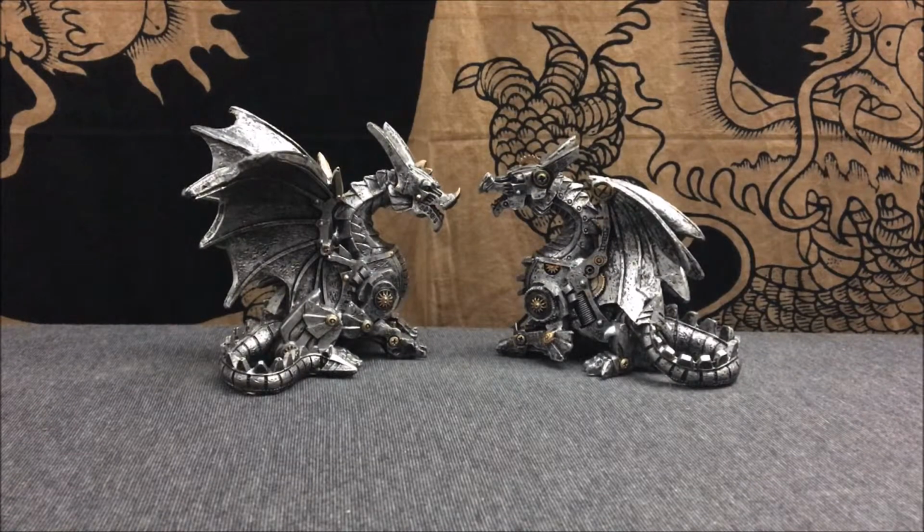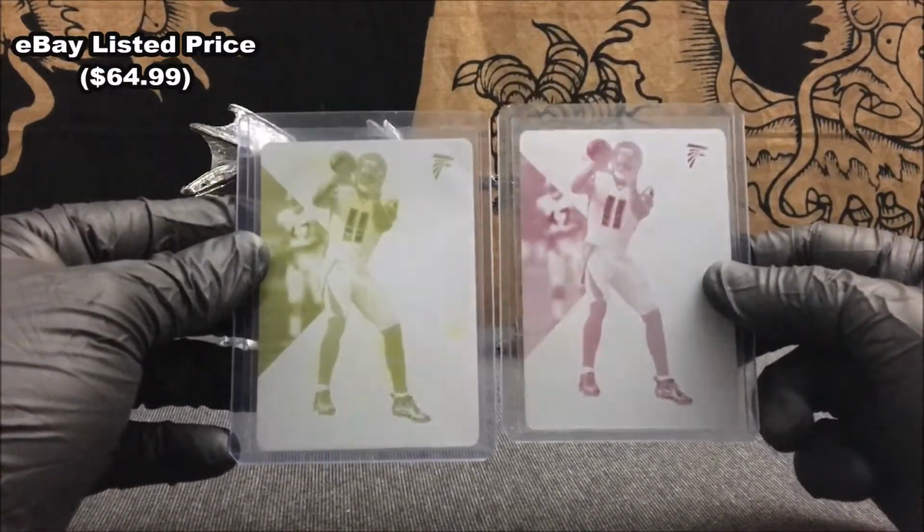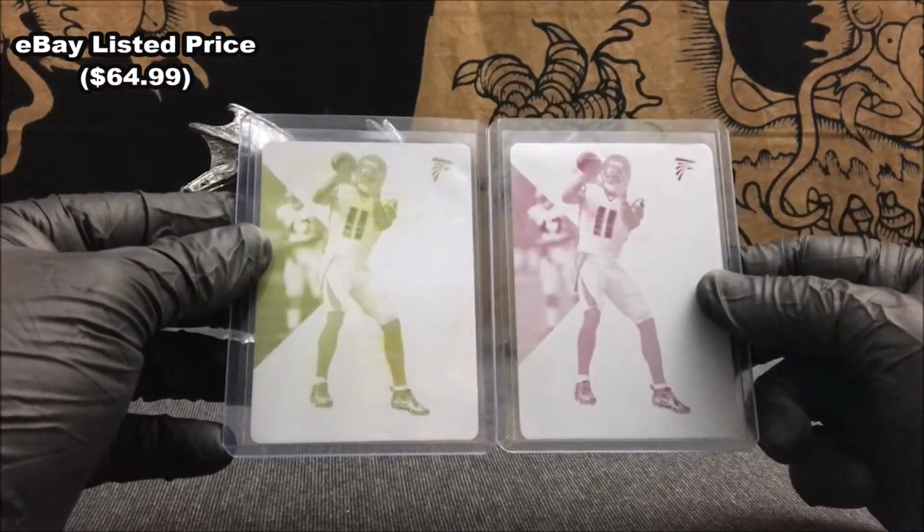It's coming from 2017 Plates and Patches, but from the 2017 Elite product. I have the magenta printing plate and the yellow printing plate 101s of Julio Jones. So this was listed as a 2-card lot. I don't tend to break these up when it comes to listing Julio Jones 101s.